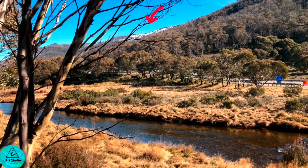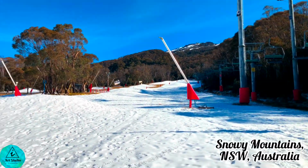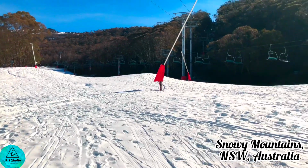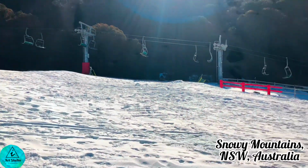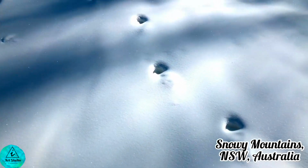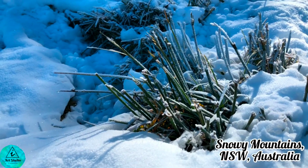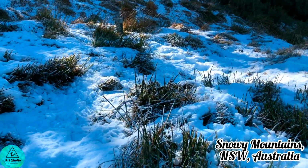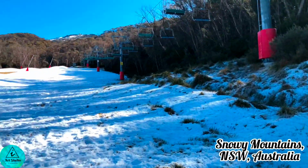And here we are in Mount Kosciuszko, mainland Australia's highest mountain at 2,228 meters above sea level. These bushes covered by snow are very attractive, and I love to walk on the snow. Trust me, this is outstanding. Do not miss this place, guys. Visit this when you get a chance.